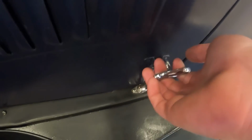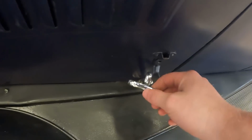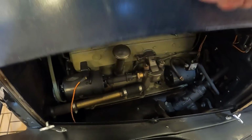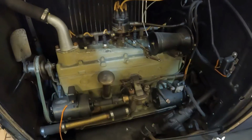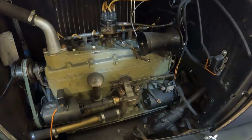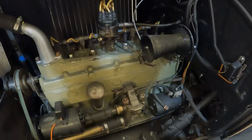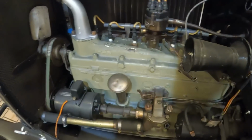Getting under the hood, just come up to these. These have lots of tension, if you're wondering. And then you just pick it up. The hood is actually really light on this car. So there it is. Flathead 6.